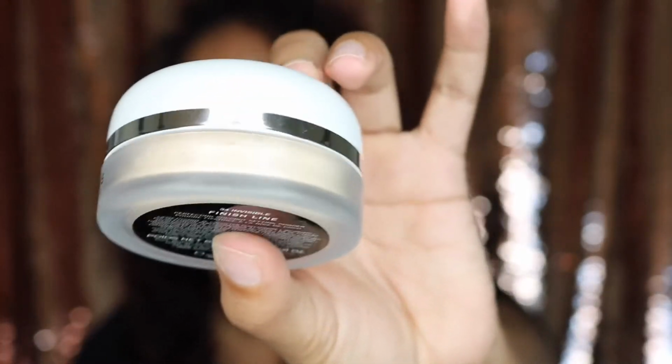Next thing up is the Finish Line Perfecting Coconut Setting Powder. This is supposed to be an invisible color, so this is the guy right here, and this is the packaging that it comes in. It's very cute, sleek, and it gets about 8 grams of product.